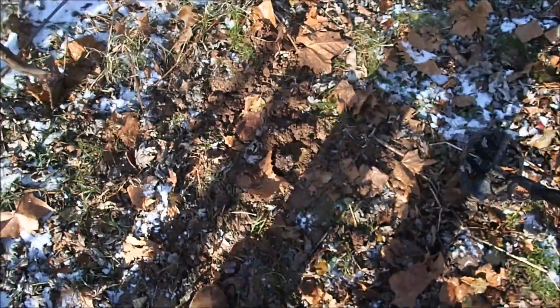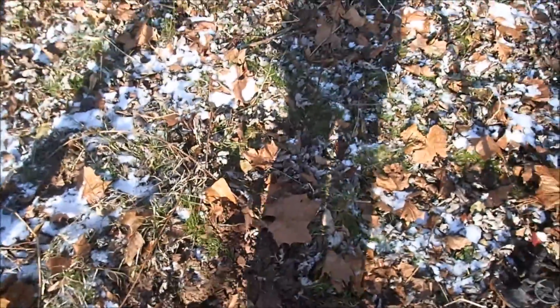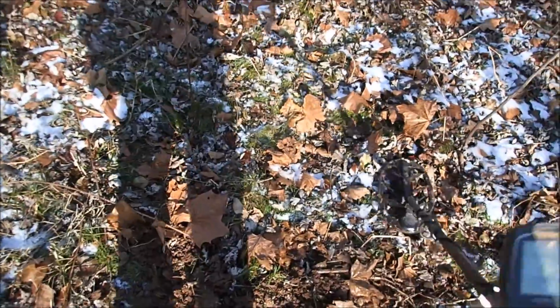Hey, found a drop bullet. Yeah, it might be worth just a little bit longer right here. A couple more minutes. We're getting ready to move to another part of the property. There's a fence right here, and we're gonna go around and hunt that in a couple minutes. But let's just look a little bit longer right here. This is where I just covered up that Spencer I found, the dropped Spencer, and there's another signal right here.